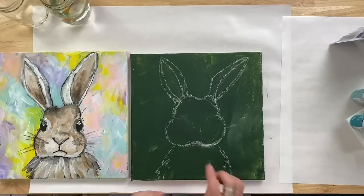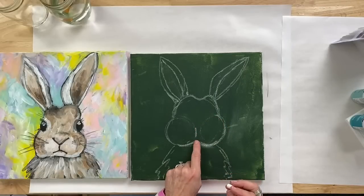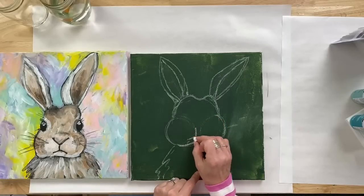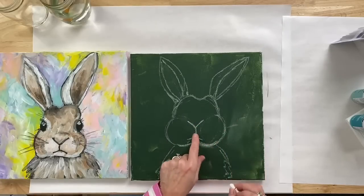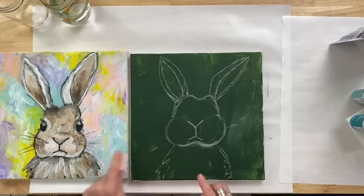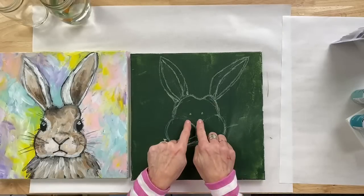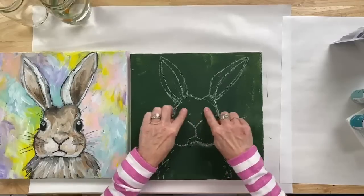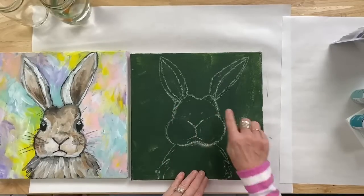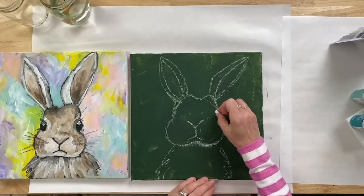Okay, so now we're going to paint over it, but again, I know people like it there for placement. So I'm going to draw a little line, and a little line, and then a V for his little nose, and then his eyes. A lot of people make it more of a whimsical bunny and dot cute little eyes right there, and if you do that, that's adorable. But I wanted our little bunny to be realistic. So over here on the side by his cheeks.